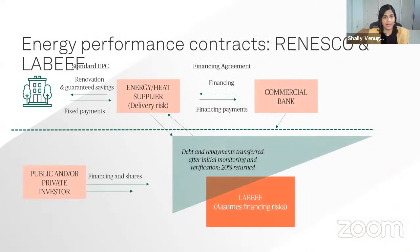So on this next slide here, we have the example of RENESCO and LaBeef. RENESCO is an energy services company that operates in Latvia. And LaBeef is the Latvian Baltic Energy Efficiency Facility that was created to support RENESCO and other ESCOs. So RENESCO retrofits apartment blocks to improve Soviet-era housing, both in terms of energy efficiency, but also living comfort. So you can see here on the top left that RENESCO, the energy or heat supplier, enters into a standard energy performance contract with a multi-family building landlord, which is the green icon here on the left.